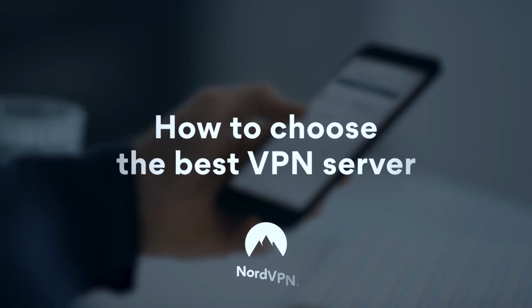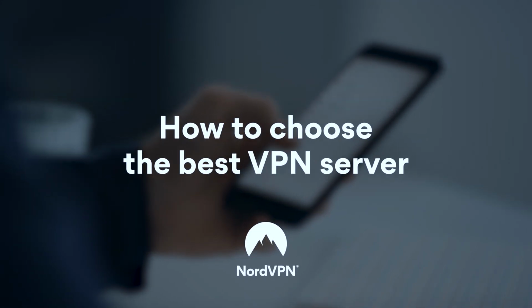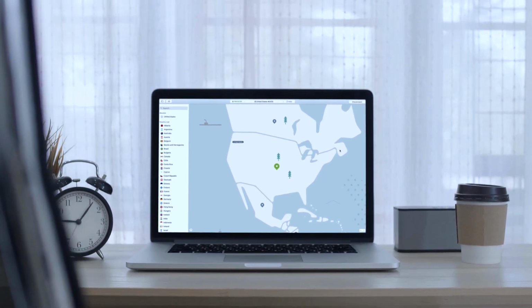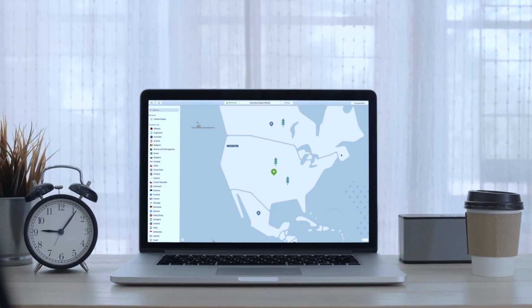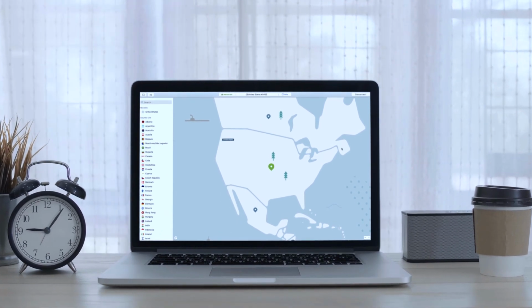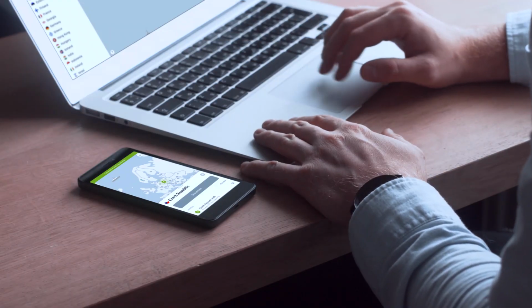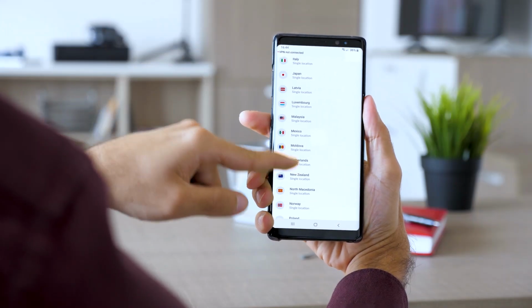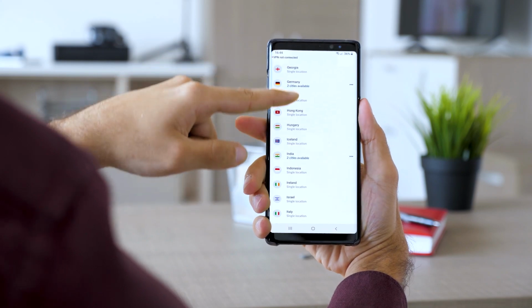How can you choose a VPN server that best suits your needs? All about it in this video. A VPN routes all your internet traffic through a VPN server, encrypts its contents, and hides your virtual location. The more VPN servers, the less internet traffic each of them has to carry. If VPN servers cover many countries, you have more options to choose from.